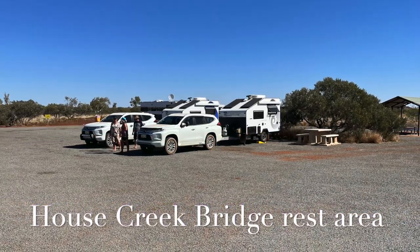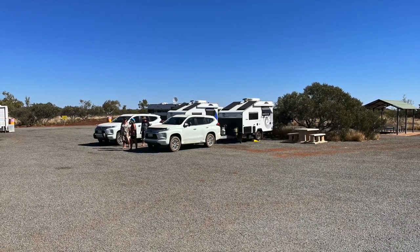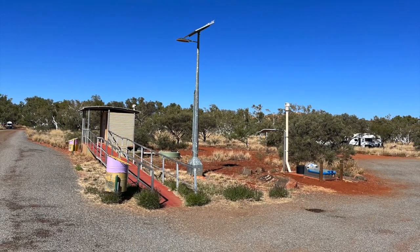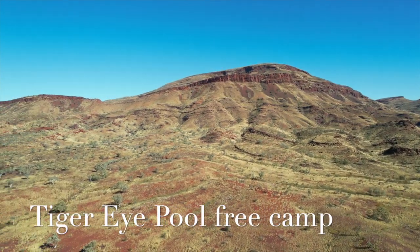We left the North West Coastal Highway and headed down Highway 136 to Tom Price. Lots and lots of road trains in this area supporting the mine industry, so just watch out for your driving. Just outside of Tom Price, we stayed at Tiger Eye Pool, which is a free camp.